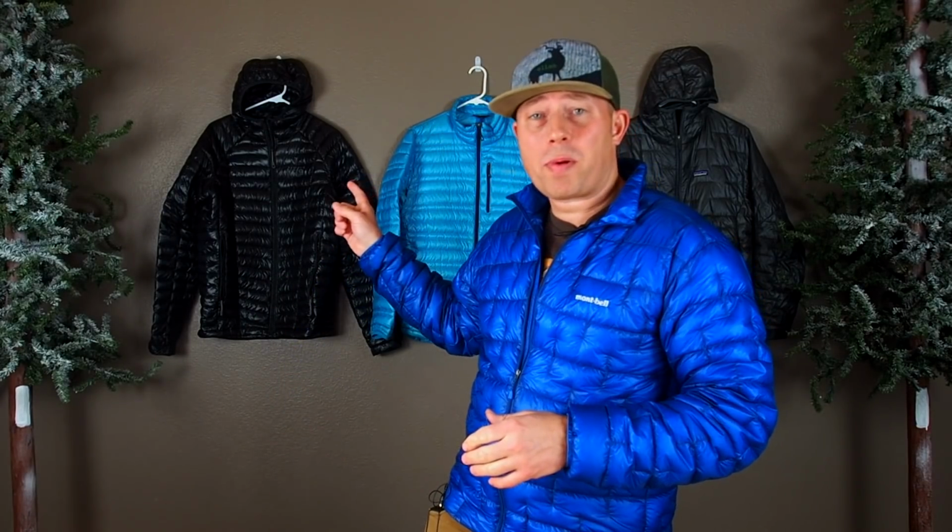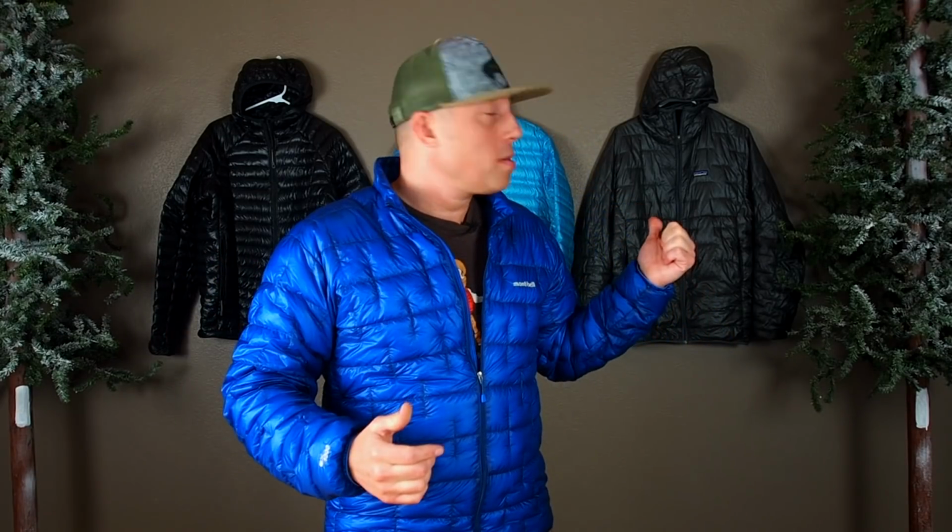During my 12-month journey with this jacket, I'll give you my perspective, we'll break down the specs and everything else that you need to know about this jacket, and also how it compares to some of the other industry-leading ultralight jackets, like the Mountain Hardwear Ghost Whisperer and Patagonia's Micro Puff hoodie.